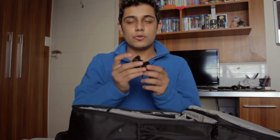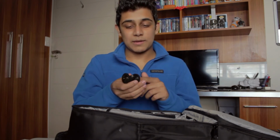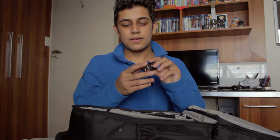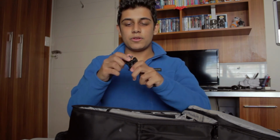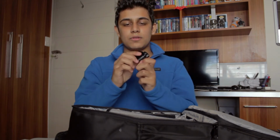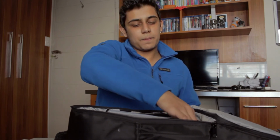But this thing has got 2 shoe mounts on both sides, and they also have both tripod mounts and light stand mounts, so you can slide one into your light and the other on top of your camera, or you can screw your tripod into there. And it also has a nice little gizmo on here, so you can adjust the angle of it.